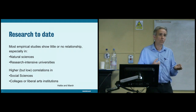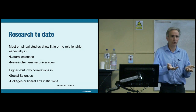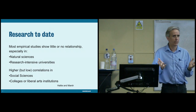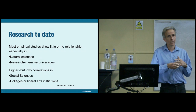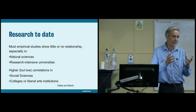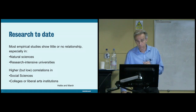particularly in the areas where most people shout loudest about the link between research and teaching, in the natural sciences, in research-intensive universities, where it's axiomatic that, of course, if you give us more money for research, we will teach better. Take our research funding away, it will endanger our teaching. No proof of that whatsoever. There are some low correlations, but in the social sciences and in colleges or liberal arts institutions in the States. So that's what appears to come out of these findings. Now, that's not to say that there can't be a very effective cross-fertilization between the two, but it is saying that it's not automatic, really. So that's what the best bit of meta-research has said about this.